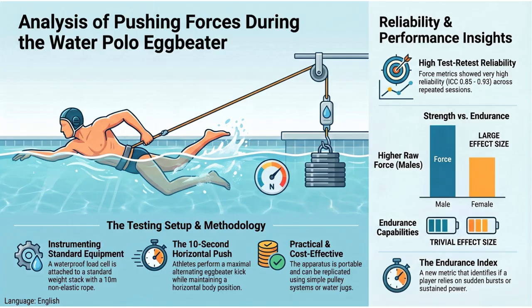So I'm looking at the parameters they set for the actual test, like the duel itself. Once the player was in position in the water and the rope was taut, they were instructed to push forward using their Eggbeater kick as hard as they could without backing down. Right, maximum effort. But they only had to do it for exactly 10 seconds. At first, I wondered why such a short window. Why not test them for a full minute to really see who has the best endurance?